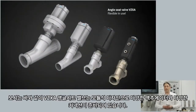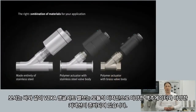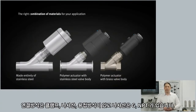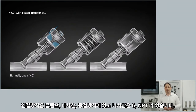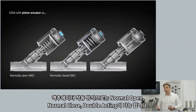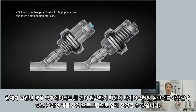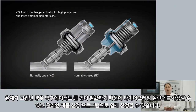You can see on this animation that the angle seat valve is modular in design, with different types of actuators and different types of connections. In stainless steel, in brass, with a stainless steel actuator or a polymer actuator. Clamp, tri-clamp connection, weld connection, or just a threaded NPT or G-thread. From an actuator point of view, no matter if you need a fail-to-open or fail-to-close solution, we have that available, as well as a simple double-acting actuator. If you require higher pressure stages, this is also available. We have a membrane actuator available in our range, so it is also easy to select over our online configurator.